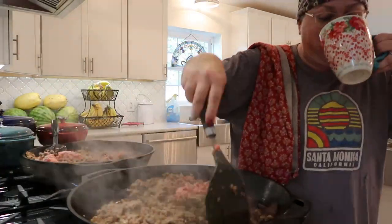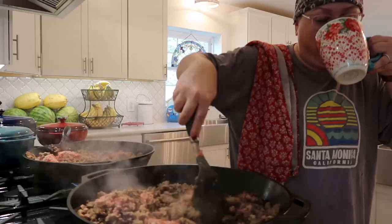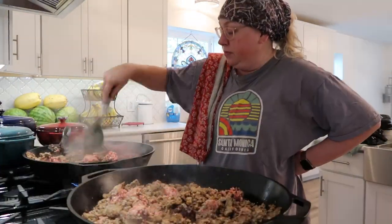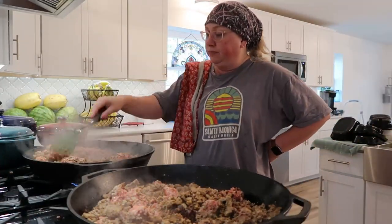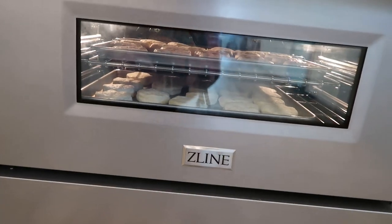And then the ovens are convection ovens. And then I heard the fans kick on from that, and all was good in the house. Just had to work through it and drink a lot of coffee. And there we are, proof that it's working. The top ones are doing well.